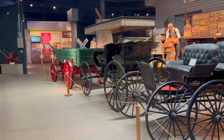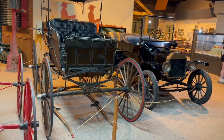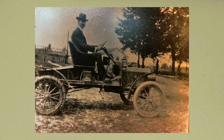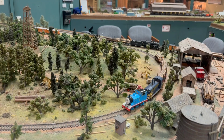We have cars back there. We have a 1914 Model T back there. This line of vehicles begins with a wagon, runs through horse-drawn carriages, and culminates in this classic Model T, today valued at around $18,000. We have our model train exhibit. We have 3 different kinds. We have our HO scale and our 2 HO scale layouts.